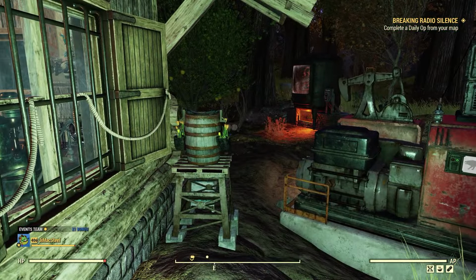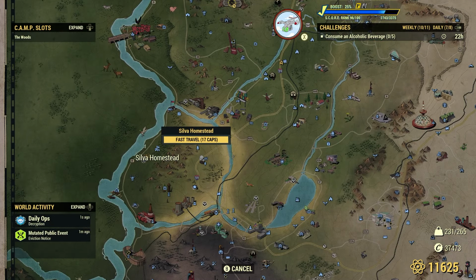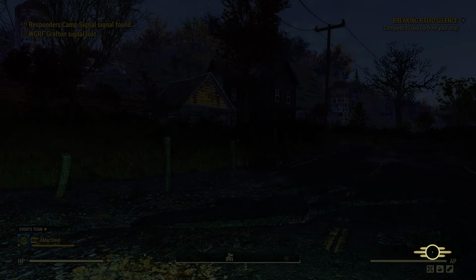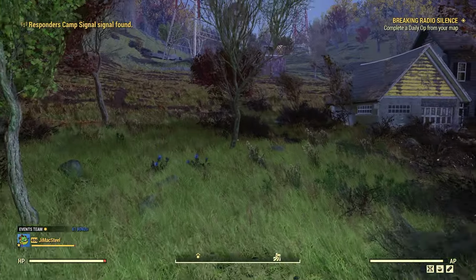Let's go ahead and we'll make a fermentable beer just to kind of show you that. Let's go to Silva Homestead here. Of course, there's all kinds of corn here. We'll have Billings Homestead down the road full of razor grain. Okay, let's go ahead. We're going to pick some corn here.